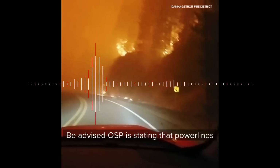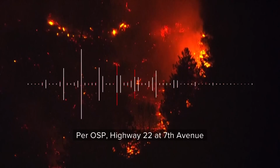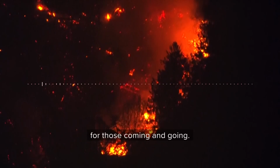Be advised, OSP is stating that the power lines are coming down near Mill City. Per OSP, Highway 22 at 7th Avenue in Mill City, power lines are down across the road for those coming and going. I copy that.